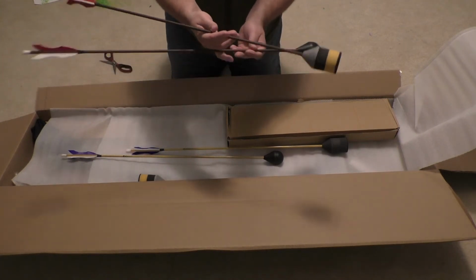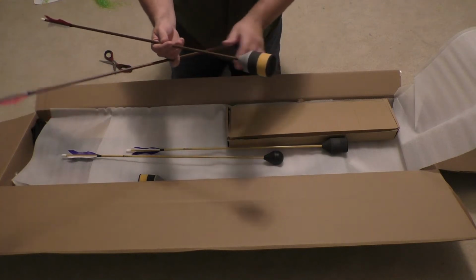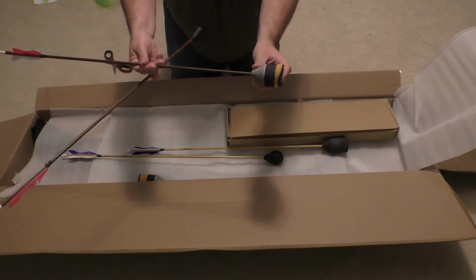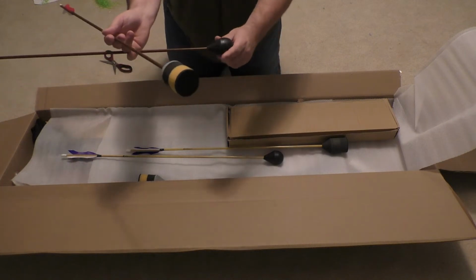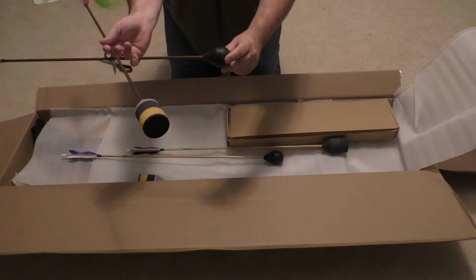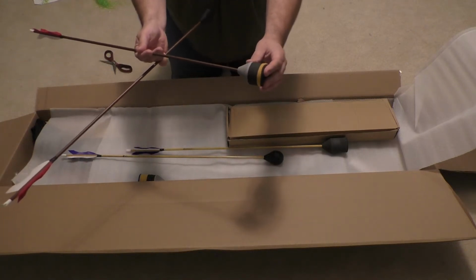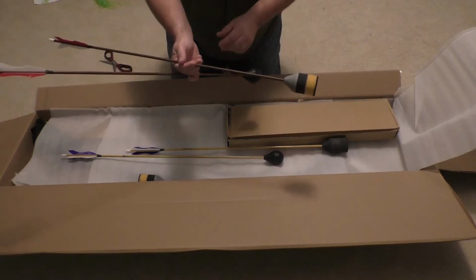I don't know if you've shot arrows before, but these are very light. Oh, these are even fairly soft. I have ones like this that are much harder. These are very soft, though, and this is, of course, incredibly soft.